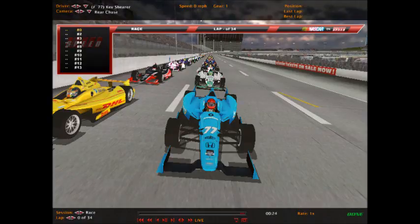Stop number 8 on the Castrol GTX Indy car series brings us to Texas Motor Speedway. It's the running of the Firestone Indy 550K, and we are set for some great racing here after a great race we had at Indianapolis. We're going to see some more here today at Texas Motor Speedway. This is the second of 4 straight oval tracks we're heading to on the circuit.